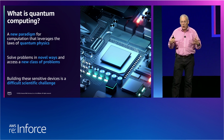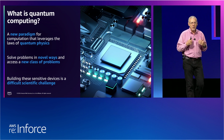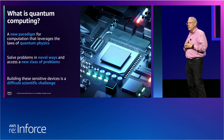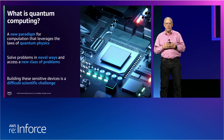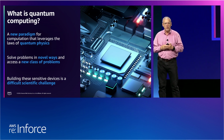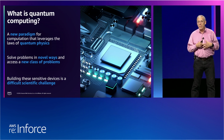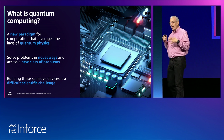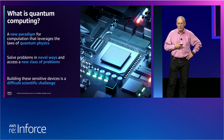The expectation and hope is that you can solve all kinds of new challenges, especially things like modeling nature, right? Physics and chemistry, you can imagine, and all the researchers are working on ways in which you can greatly enhance computation regarding natural processes. And there are other mathematical capabilities that quantum computers will have, and scientific capabilities. So there's a lot of energy and a lot of investment in the future in quantum computing.